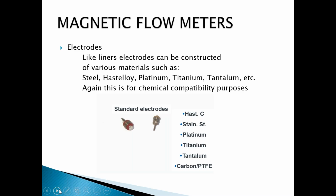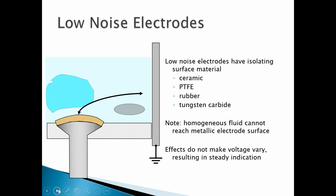The electrodes, just like we have a lot of different materials available for our liners, we also have a lot of different materials available for our electrodes. They can be stainless steel, Hastelloy. Then you can get up to the real exotic metals, where it's going to add to the cost considerably if you're in the tantalum, titanium, platinum region. But sometimes it's necessary, depending on what the fluid is that's being measured. Sometimes we have no choice but to go to a more exotic metal for our electrodes.